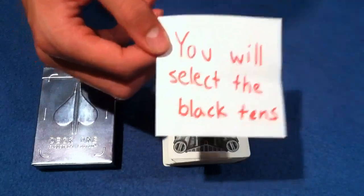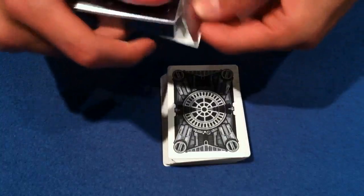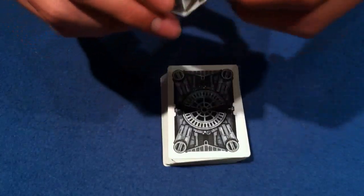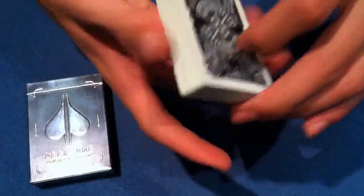You might have the red 8s, the black aces. Whatever your case is, write that on your prediction. Put that inside the card box to start. Close it up and put it to the side. Alright, now you're ready to begin the trick.